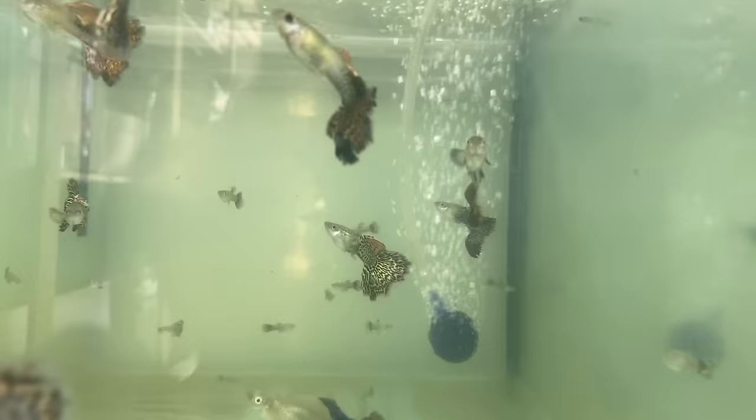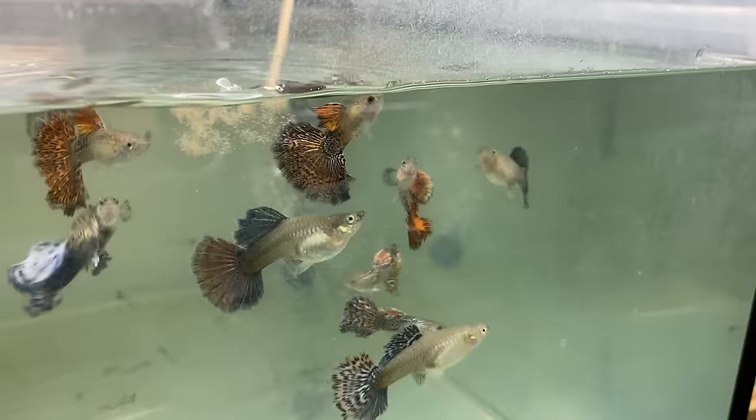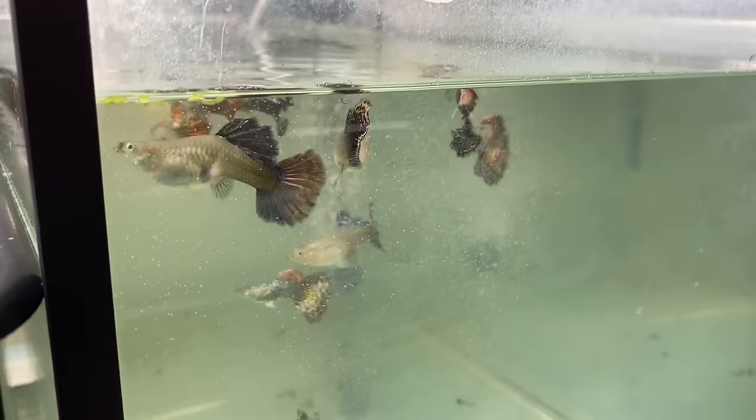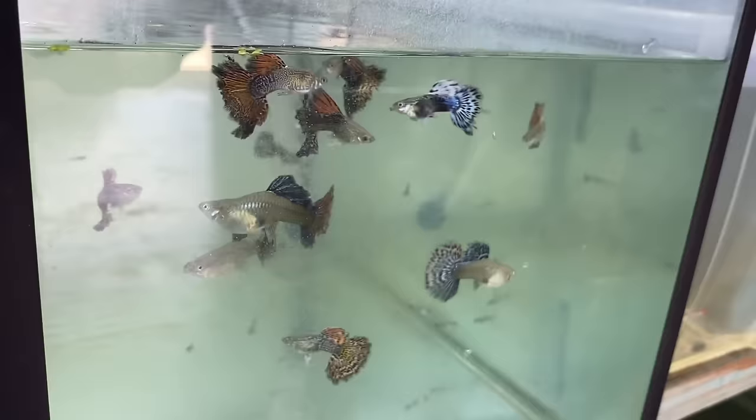So this is the metal snakeskin ivory. Oh wow. So let's keep them. Look at the tail, it's very big. So what were these guys again? They're called metal snakeskin ivory.